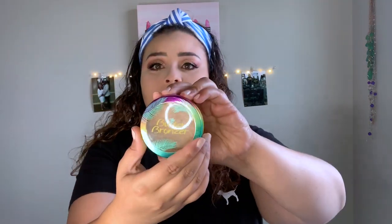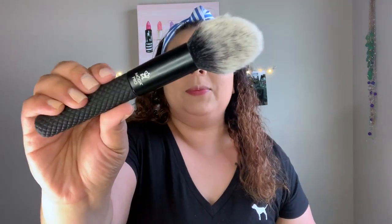Now going in with my Physicians Formula Butter Bronzer, and we're gonna go ahead and bronze the face with that. And I'll be using this other Moda Royal and Langnickel brush. This is a pointed blush brush, but we are going to be using it for bronzing slash contouring today. My sister gave me this brush, but I believe she got this one in a BoxyCharm as well.